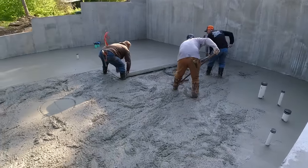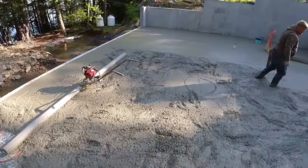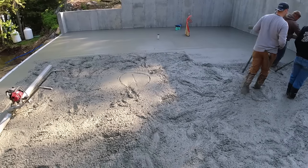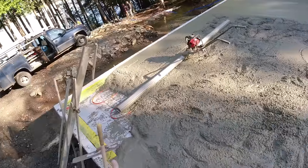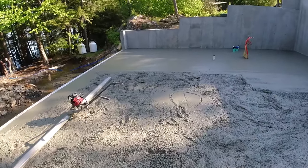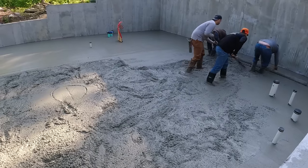Yeah, so I ordered 2 yards extra to do this at 4 inches. 2 yards will do 160 square feet, so 16 by 10. And we still ran short. So, we just can't keep coming back, checking grades on every single job.